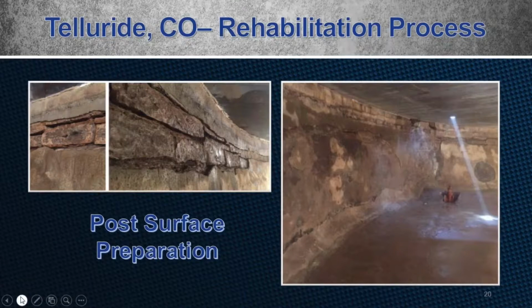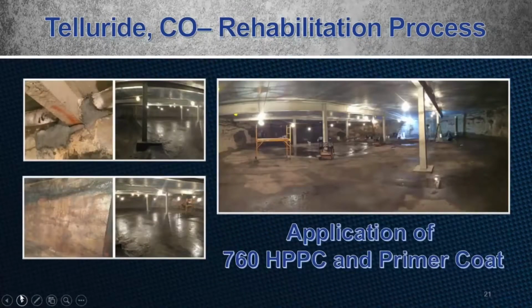Once we removed all the hollow spots, the thorough cleaning was done with high pressure water. And then cement repairs of the structure started. Raven certified applicator Global Linings chose to fill all voids with a Raven 760 polymer modified cement repair material.